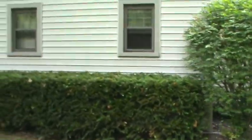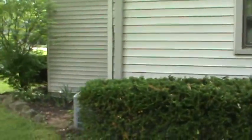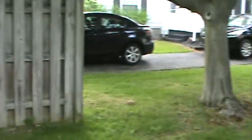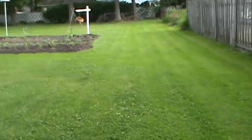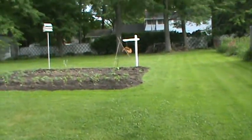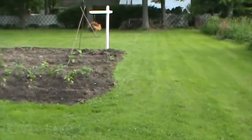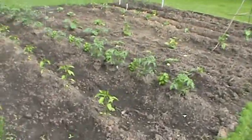And if we go towards the back through here, that is the spare room. Okay, I think this fence is ours. Now let me take it out so you can see what's going on out here. So we have a nice big space in our veggie garden that I'm so excited about.